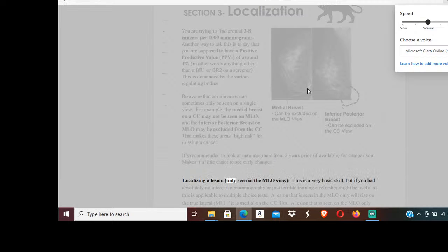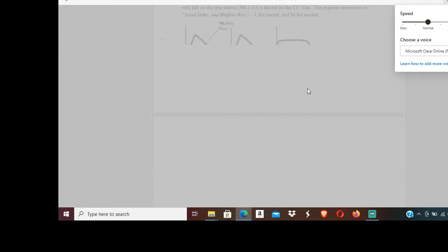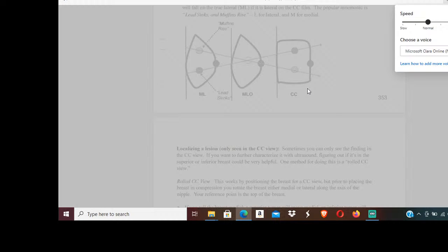Localizing a lesion only seen in the MLO view. This is a very basic skill, but if you had absolutely no interest in mammography, or just terrible training, a refresher might be useful, as this is applicable to multiple choice tests. A lesion that is seen in the MLO only will rise on the true lateral, ML, if it is medial on the CC film. A lesion that is seen on the MLO only will fall on the true lateral, ML, if it is lateral on the CC film. The popular mnemonic is lead sinks and muffins rise, L for lateral and M for medial.